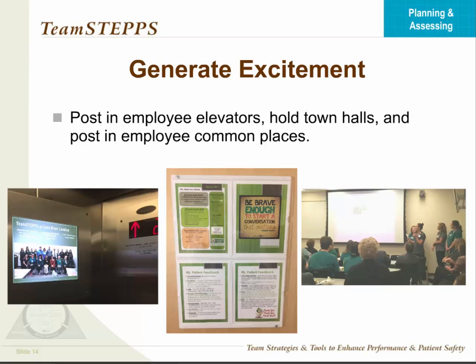It was very, very powerful. We can talk about TeamSTEPPS and be excited about it, but when it's their peers up there saying, hey, we feel like this is making a real difference in our procedure team, and we feel like we're able to speak up, and it's a safer environment, and we're all on the same page, and we're doing huddles, and we're doing debriefings, that's powerful, and that really generates excitement within the building.